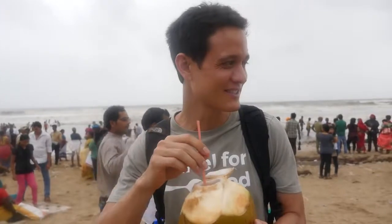Few things are greater at refreshing oneself than a fresh coconut. Oh, coconut water is delicious.